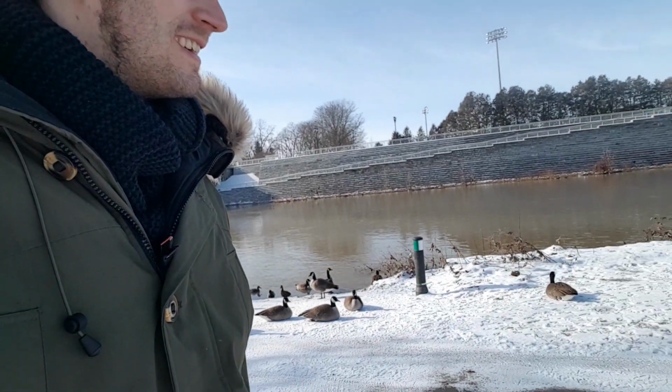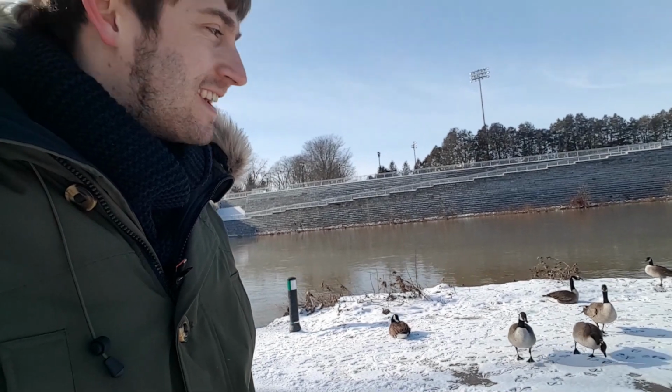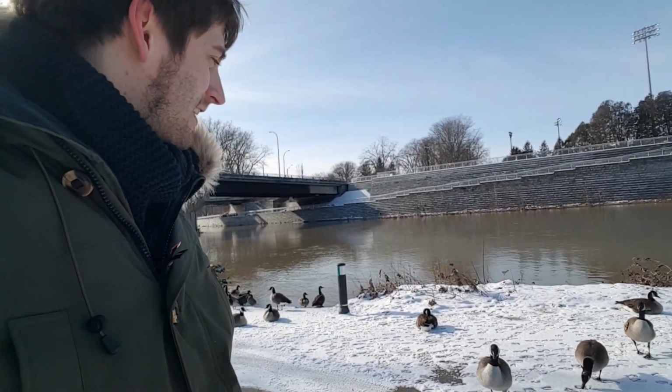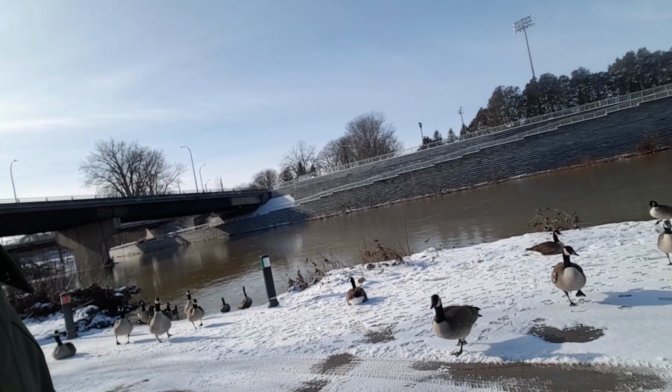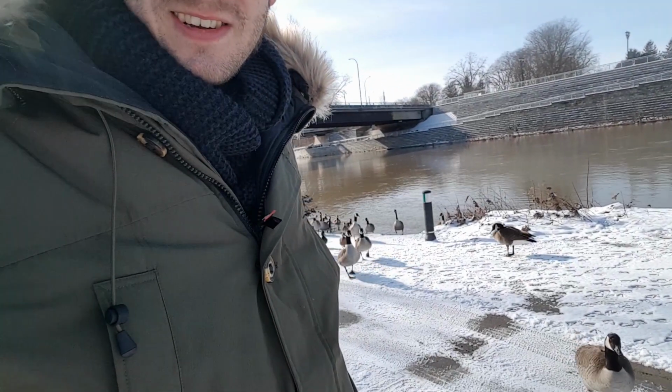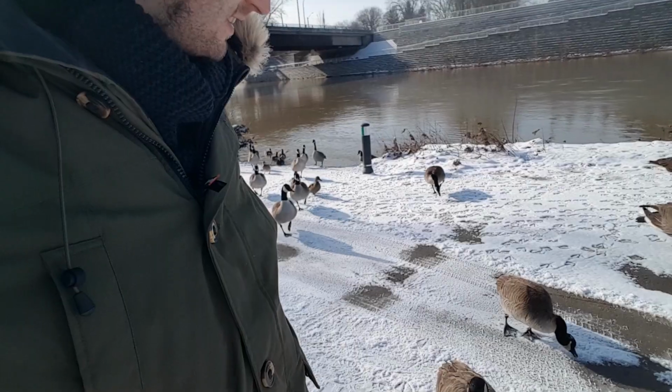And, you know, for some reason it's really exciting to see some Canada geese in Canada. I don't know if they're actually called Canada geese here. Hey there, dude. How you doing? They're all going to come and ask me for food here. I'm sorry guys, I don't have any unless you want some craft dinner. I doubt it.